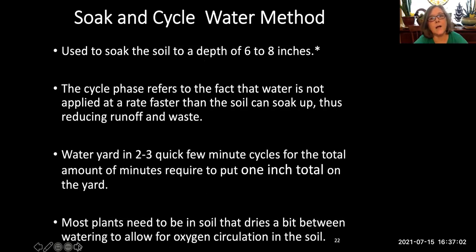The soak and cycle water method is the method that needs to be used when you water your yard. It refers to the fact that the water's not applied at a rate faster than the soil can soak it up. This reduces runoff and waste and is really what needs to be done for our environment. It's a method by which the water is applied in short cycles. So water your yard in 3 to 4 quick cycles, for a total amount of minutes that will put down 1 inch.